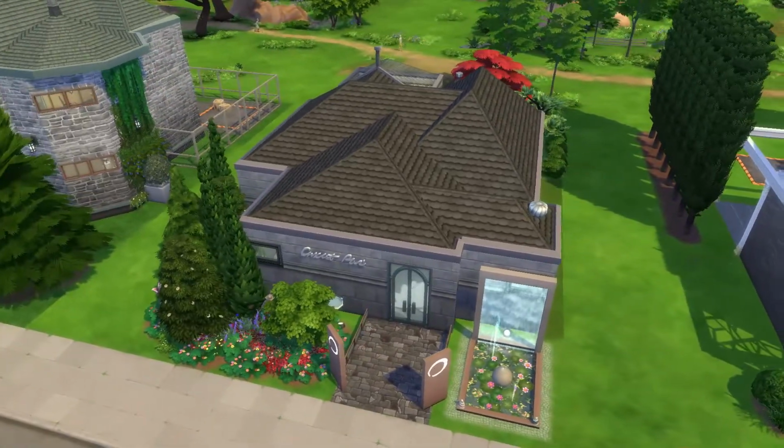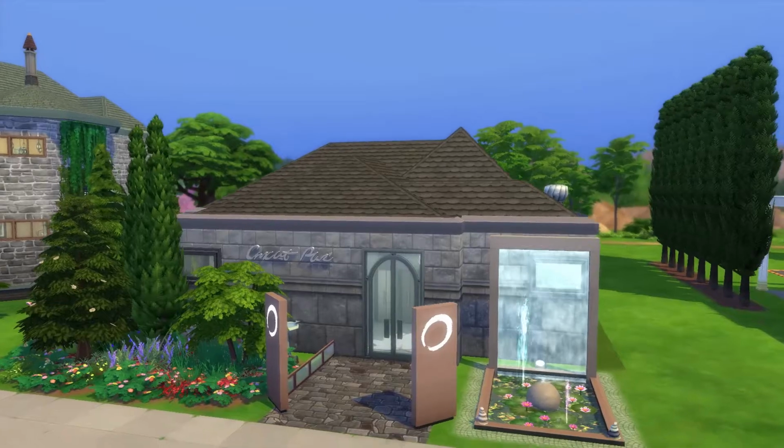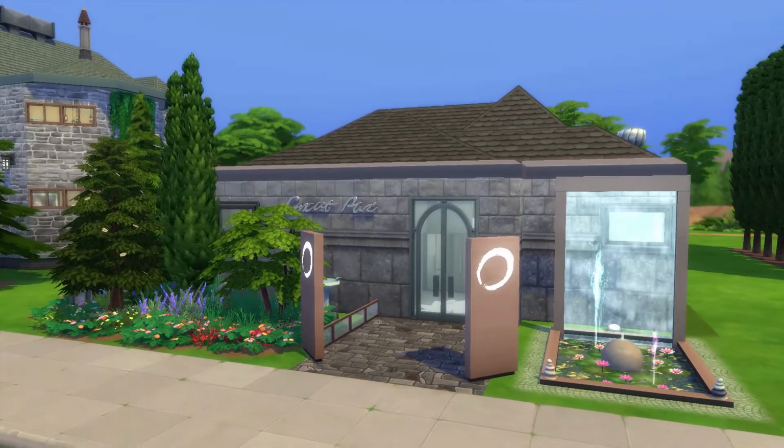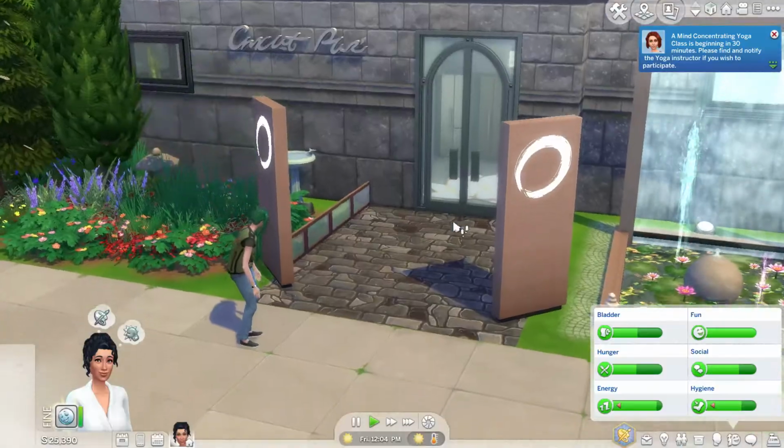So there's my spa. I like it. And I know I went over the top on the front. I know I did. But I still like it. I hope you guys liked it too. All right, on to the next venue.